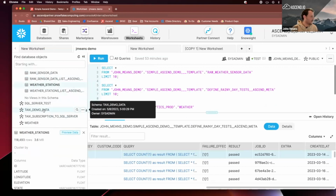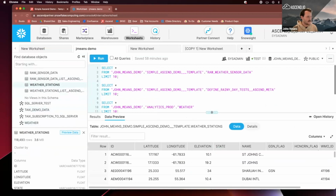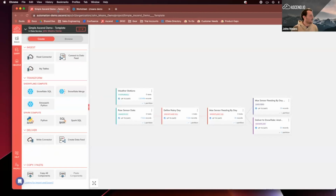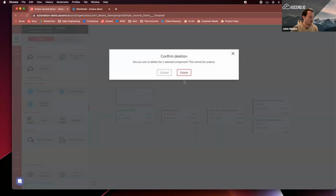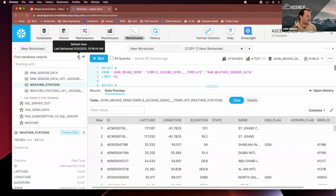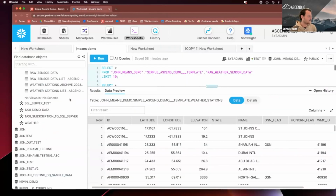There we go. We've got our weather stations object. We can take a look at a preview of the data. That's just that raw data that we're bringing in from S3, right? Now, when I come in here to delete an object with the archive strategy selected, let's delete the component. And let's see what happens in Snowflake.